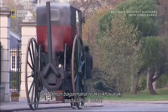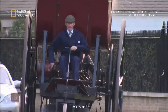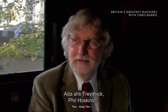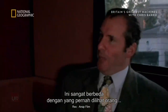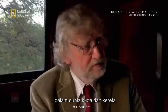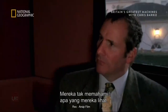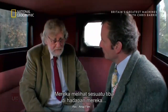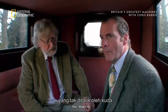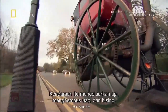But what on earth did the public make of it in 1802? I've got Trevithick expert Phil Hoskins in the back of my bus to tell me more. This was so unlike anything that people had seen in a world of the horse and carriage. What did people think? How did they react? They didn't know what they were looking at. They saw something arrive in front of them which didn't have horses. It was spitting fire and it was puffing and chuffing.